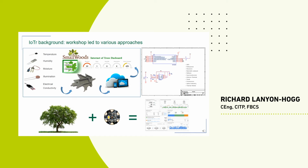At the workshop, a whole gamut of IoT technology was demonstrated. It included Arduino boards, boards from Intel, as well as Raspberry Pis. These boards were attached to a series of sensors, and via a cloud system we had established, using simple analytics and a dashboard, we demonstrated how you could sense the environmentals of a tree and present the resulting data. We explored the many different sensing options, as you can see on the right-hand chart. So not only could we monitor temperature, humidity, moisture, illumination and electrical conductivity, but we could also sense such things as tree movement and airborne chemical attacks on the tree.